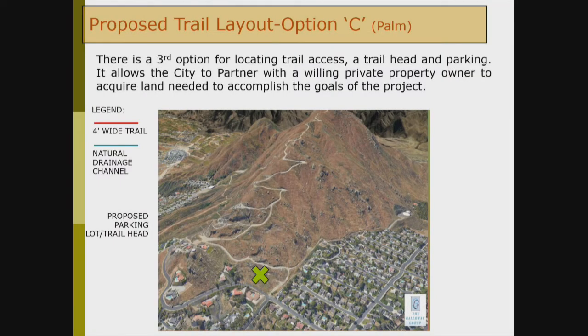So this brings us to a third location, which is option C, which is at, again, Palm and Honey Hill. This location has some flat area down at that corner, and it would allow a trailhead and connection to the existing trail easement that would certainly work within the city's budget from a standpoint of construction costs.